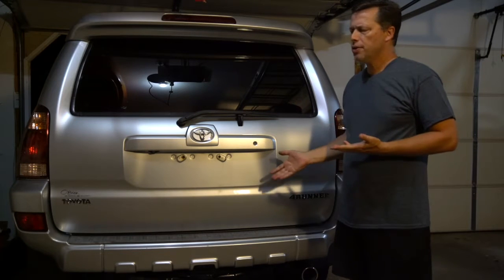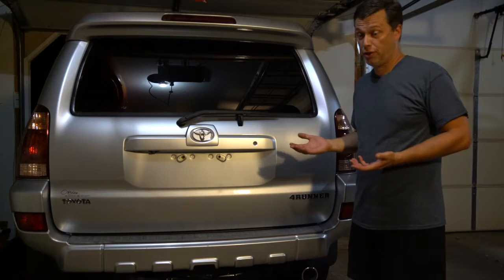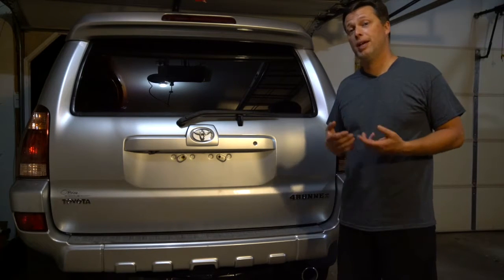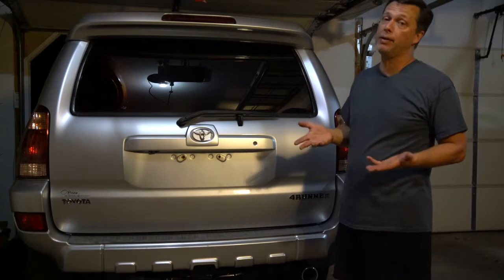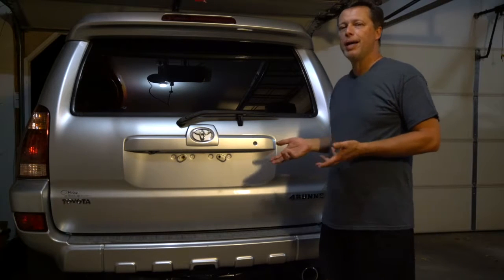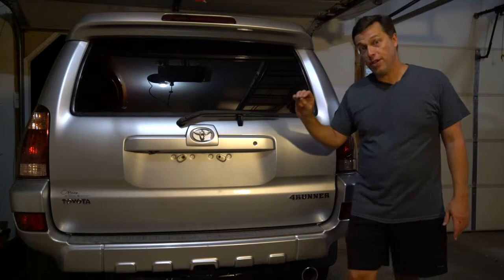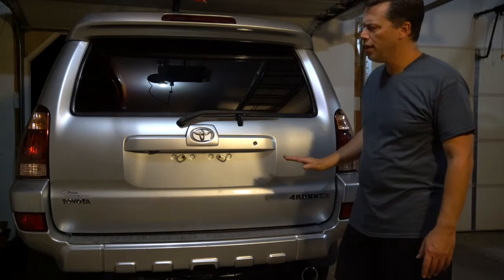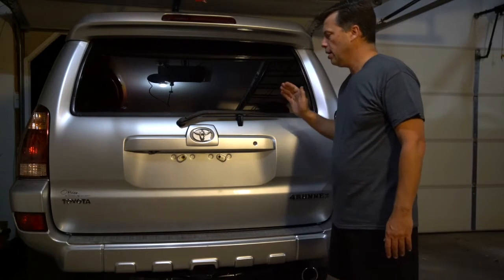In terms of ground clearance, the 4Runner supposedly came out of the factory with about 9.7 inches of ground clearance. I highly doubt that, and I would highly doubt any manufacturer's claims on ground clearance, because there really is no standard for calculating ground clearance. It was probably more like about 8 inches, 8.5 inches out of the factory when you find the lowest point on the vehicle and measure it to the ground. So one of the things that I did to this, actually did two things to help with the ground clearance.